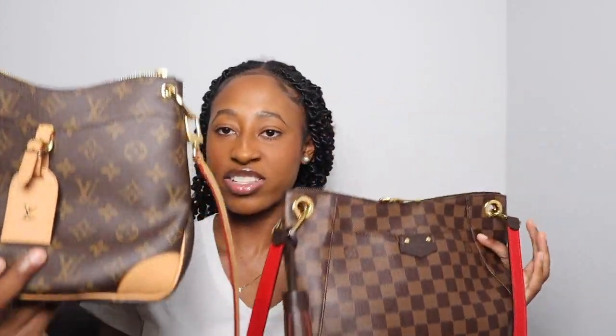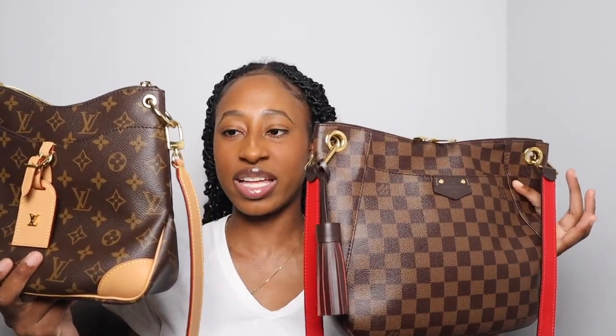But I love the Odeon, and just like the little small touches, like just how the South Banks has a tassel, this has a luggage tag. It's like little details like that. And again, my major pro is that the strap is removable and the thickness of the strap.